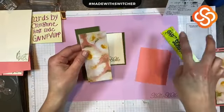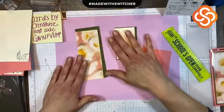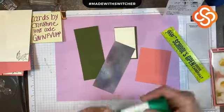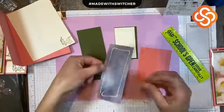I did that on purpose, because when you cut your designer series paper at 2, you can get 6 rows or 6 columns out of that. So this was 2, you know what I mean? That's why I cut it like that. Okay, cool beans. All right, let's flip this over. We can put a little bit of liquid glue on the back of that. Let's get that glued.